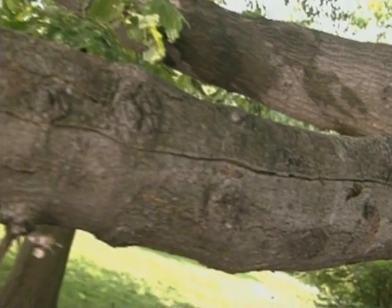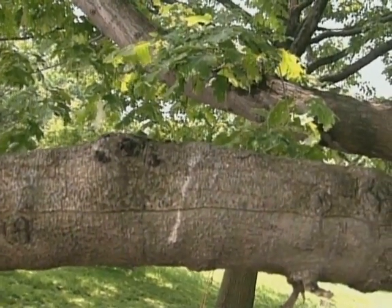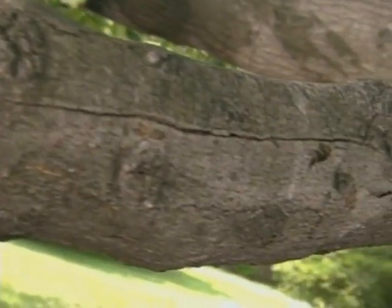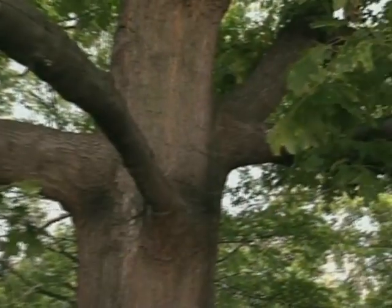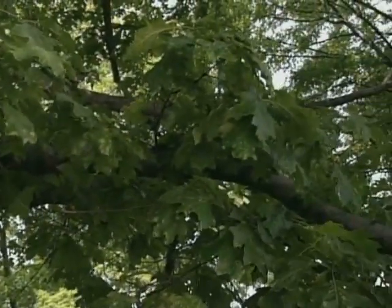How can you tell that this branch is sick? If you take a look at this branch, there are no leaves on the branch. The bark is actually cracking and peeling off. If you take a look at the branch that's over here, take a look at the leaves. They're nice, dark, green, lush. Right, that's a healthy branch.